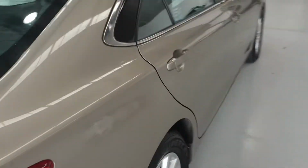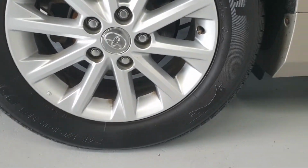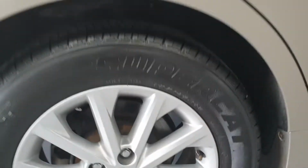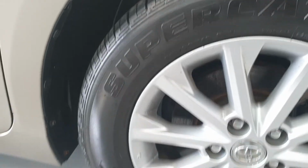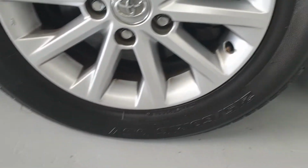We'll jump round to the driver's side rear. Once again, the good Supercat tyre with plenty of tread and a really nice rim. No damage or anything on that one, so that's really tidy. And then lastly, the other tyre here, congratulations, you've got 4 tyres on this car, so that's always a bonus. So again, really good tread on that one. And the rim on this one is really tidy.